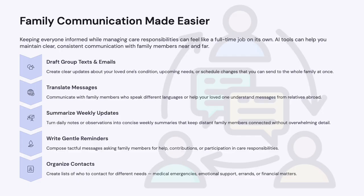Family communication made easy. Keeping everyone informed while managing care responsibilities can feel like a full-time job on its own. AI tools can help you maintain clear, consistent communication with family members near and far. You can draft group texts and emails, create clear updates about your loved one's condition, upcoming needs, or schedule changes that you can send to the whole family at once.